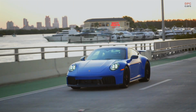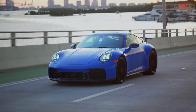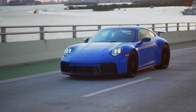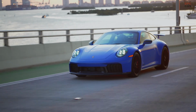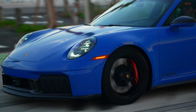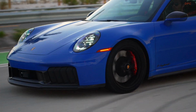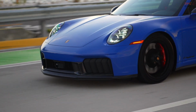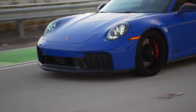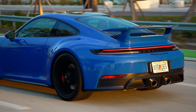at your feet. At the core of the GTS is Porsche's new T-hybrid powertrain, which combines a 3.6-liter twin-turbocharged flat-six engine with a compact electric motor built into the 8-speed PDK dual-clutch transmission. The result? A total output of 532 horsepower and 449 pound-feet of torque. Thanks to this clever hybrid setup, the GTS can launch from 0 to 60 miles per hour in just 2.9 seconds with a top speed of 194 miles per hour.